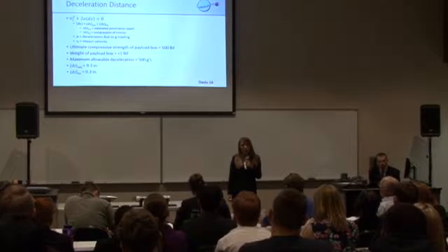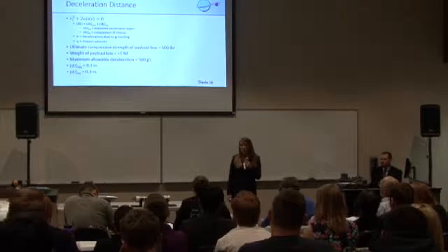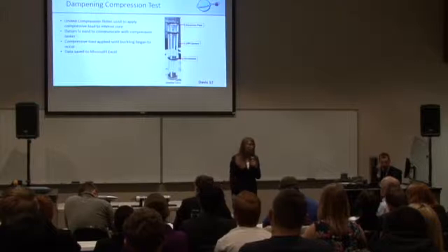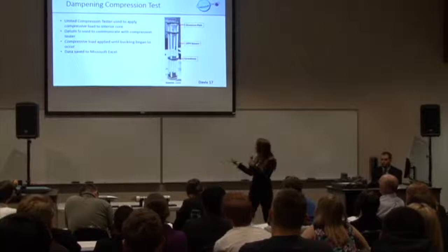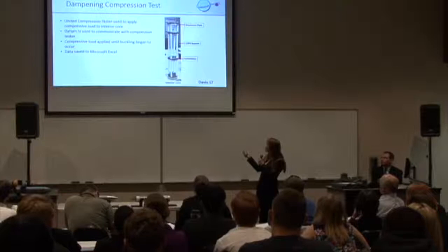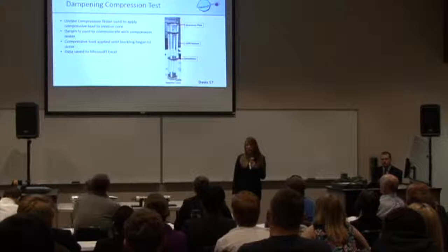From this, we subtracted the estimated penetration depth, also calculated by the integration team, and found that the interior structure was required to contribute 0.3 inches of deceleration distance. We tested this using a dampening compression test. Once again, we used the United Compression Tester, but this time we mounted the entire interior core between the plates of the compression tester. As you can see here and in this image, our interior structure, as mentioned earlier, is made of aluminum plates, low-density polyethylene spacers, and our dampening material, Sorbothane. A compressive load was applied to the interior core until buckling began to occur. At this point, the test was stopped and all data was saved for future analysis.